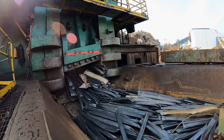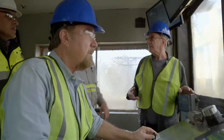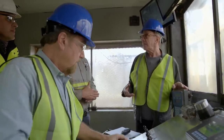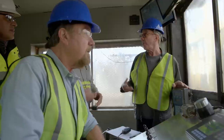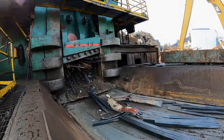What won't this cut? We try to keep away from plates over 3 inches thick. We try to keep away from cylinders that might have hydraulic fluid inside of them. Or propane. A propane tank, let's get one and see what happens. We don't want that happening here.